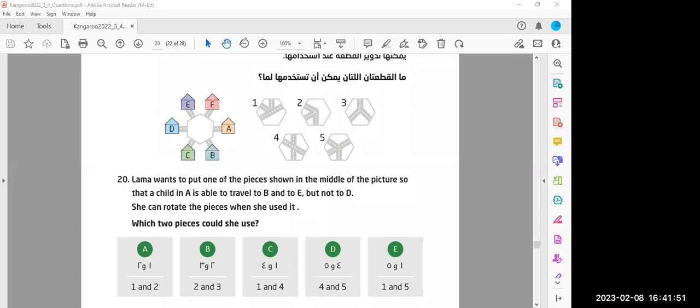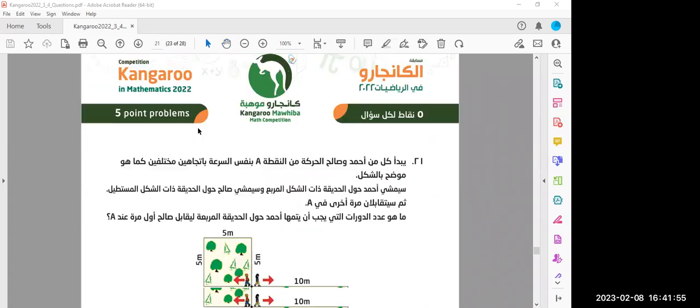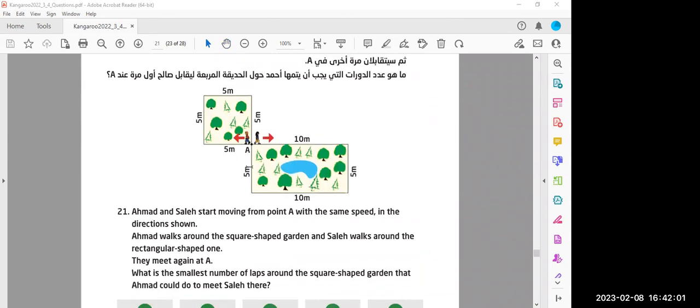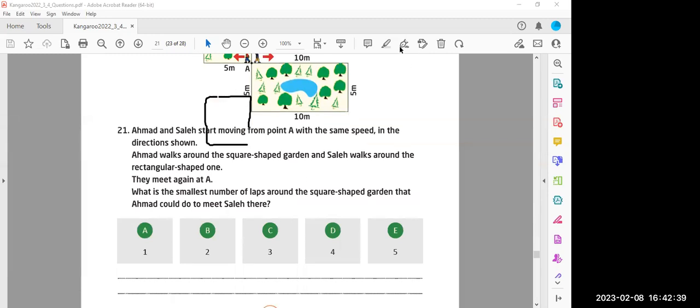Okay, let's go for number 21. Ahmed and Saleh start moving from point A with the same speed and directions shown. Ahmed walks around the square-shaped garden, like this. And Saleh walks around the rectangle-shaped one. They meet again at A. What is the smallest number of laps around the square-shaped garden that Ahmed could do to meet Saleh? Smallest to meet again. Okay.